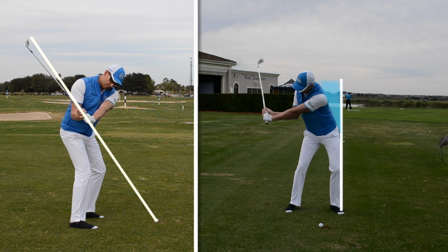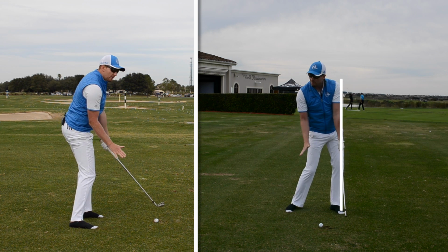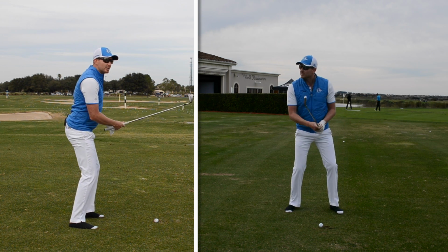look at the club now. The arms are dropping, the handle is dropping, the club is a lot better playing, the path is going to be a little bit better. We may even be able to get some draws out of this. Show me a draw then.